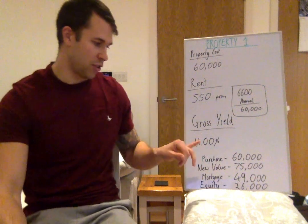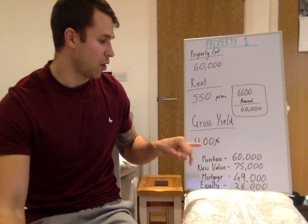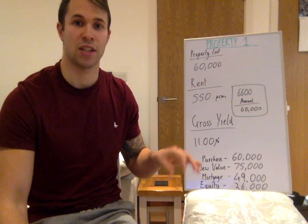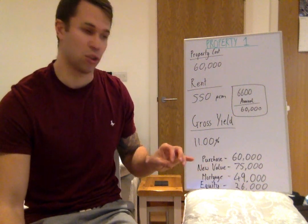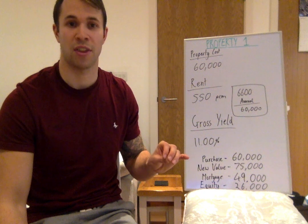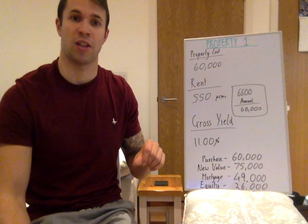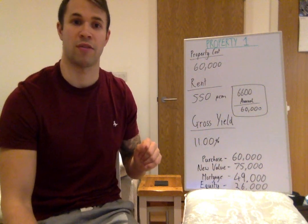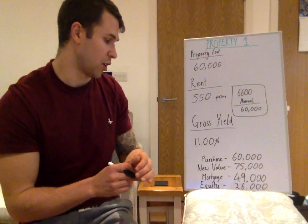Now, yeah, so the purchase price there was £60,000. When I had it, I did have a remortgage against it to help me buy my second place. I took £13,000 out of it to help me buy my other place, which is a 2-bedroom place. This one's only a 1-bedroom flat. I bought a 2-bedroom flat with the new one. But I'll go into that on another video and another day.